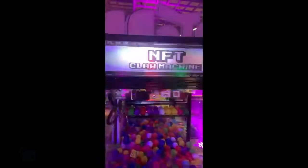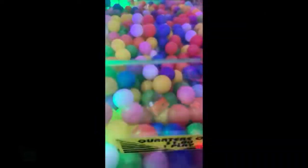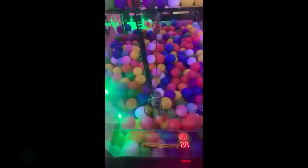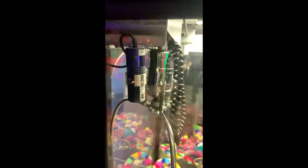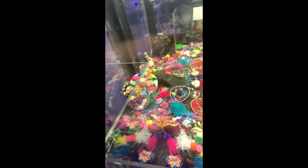This is the NFT claw machine, which I won something out of. I won one of those guys earlier. And then this one is so cool. I'm gonna play this one again, because the claw machine has a laser on it. Look, it has a laser, so you know exactly where you're dropping it. It's perfect.